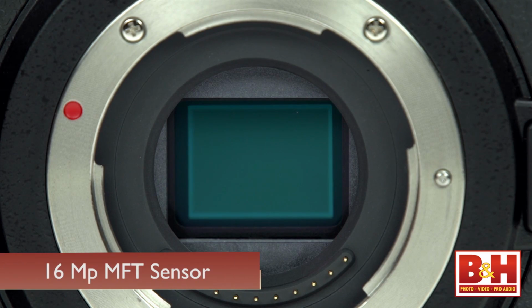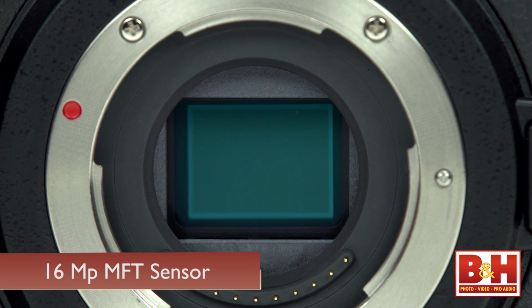Even while you're recording video? Even while you're recording 4K video? The GH4 has a 16 megapixel digital live MOS sensor and it shoots RAW.